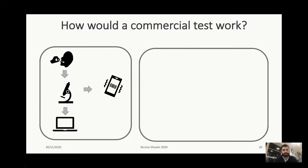Every sample will have a unique QR code or barcode, so it's linked to the individual. That will make it easier to track. So the result, in a sense, is digitized, and then potentially this can be used as a day pass to give access either to airports or venues where people socialize or work. The results will still be delivered within 1 to 5 minutes. So it's extremely rapid, more rapid than anything that currently exists in the market.